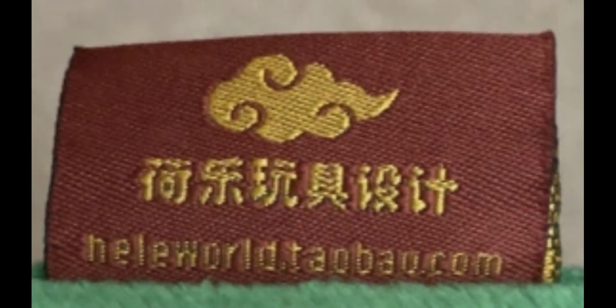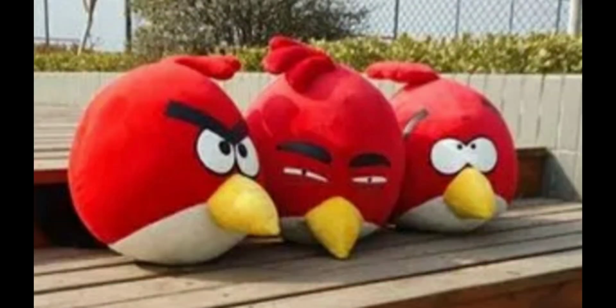Heleworld is a company that's most known for their Plants vs. Zombies plushes, but they also made some plushes for a few other games, including Angry Birds. And while this plush set is actually really obscure, just like most of Heleworld's other plush sets, it's not really that well documented and there's not really many images of them.